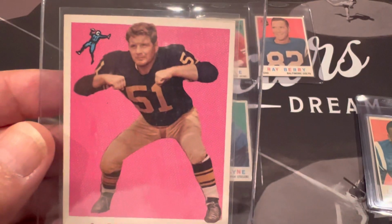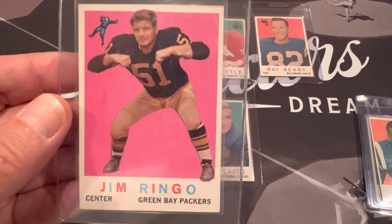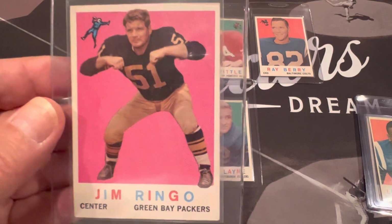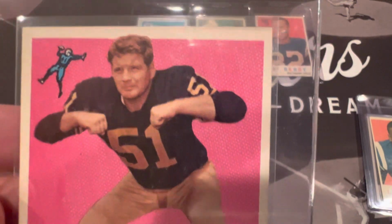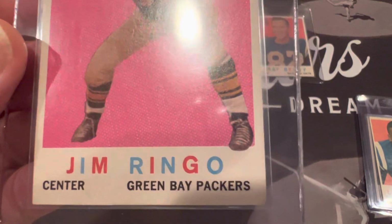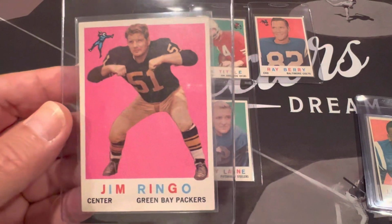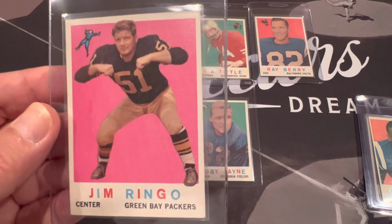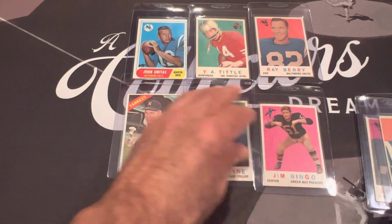Here's Jim Ringo, Hall of Famer, a 10-time Pro Bowler, 2-time NFL champion for the Packers, the big Packers. I mean, these cards were in great shape. They're probably going to be mid-grade, maybe a little higher. But for a couple bucks, I couldn't pass up these guys. So these are the things I go for when I look at card shops.